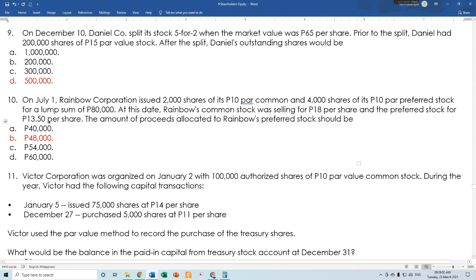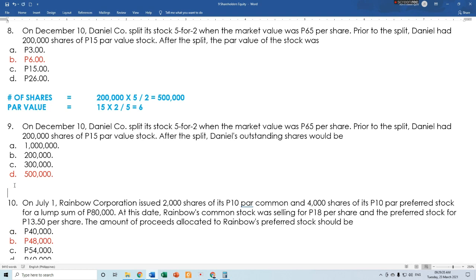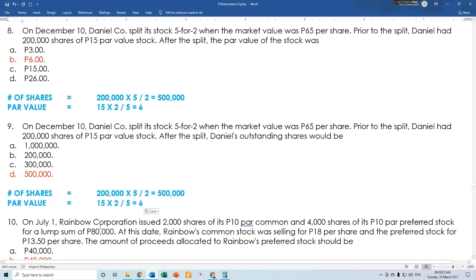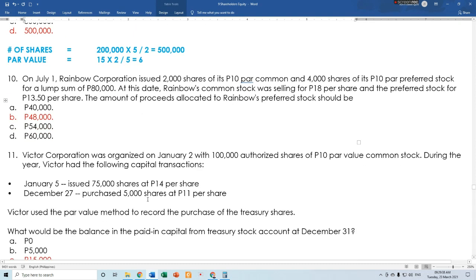Number 9 tayo. So, teka lang, parang naulit. Ay iba. Ito na yung tinatanong dito. So, kopyahin ko na lang tong solution. Yan din naman yun. So, yan yung sagot natin sa number 9. Ang hinahanap naman dito is number of shares. So, ito yung solution mo for the number of shares. That's going to be letter D, 500,000. Okay. So, that's basically how it works. Number 10 tayo.